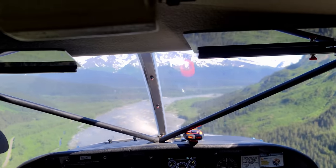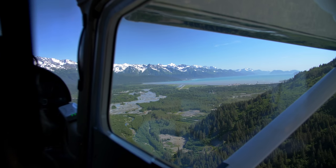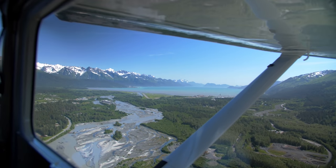Heck yeah, free camp. So what's your favorite feature to fly over? Pretty much what we just saw, Bear Glacier. Really? Yeah, I like camping out there. I go out there camping quite a bit. The ice field is just amazing.